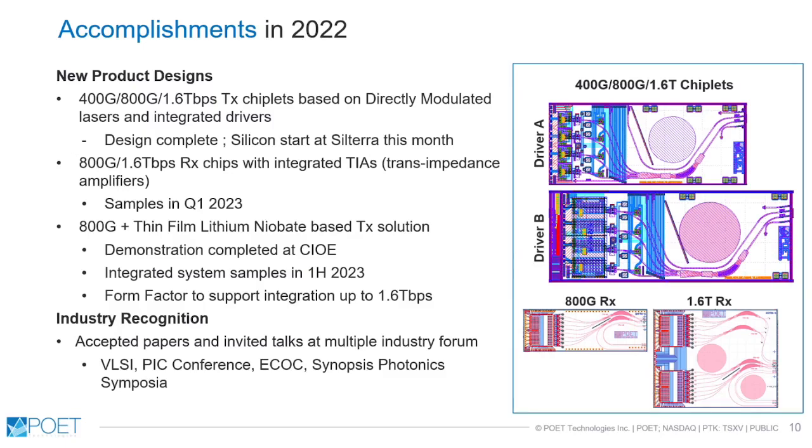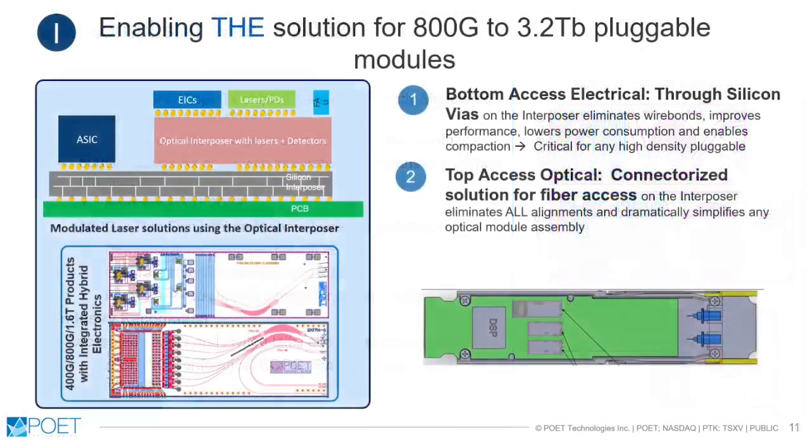One is the lithium niobate. You saw it yourself in the demo. And the other is, of course, the directly modulated laser solutions. So our business pursues three tracks. One is enabling the solution for 800 gig through 3.2 pluggable modules. We believe that with POET's technology, we can actually extend the life of pluggable modules all the way to 3.2 terabits per second, largely driven by the integration capabilities.